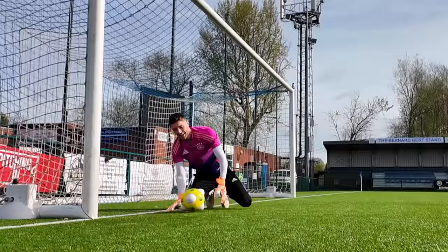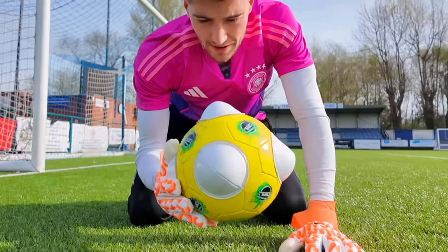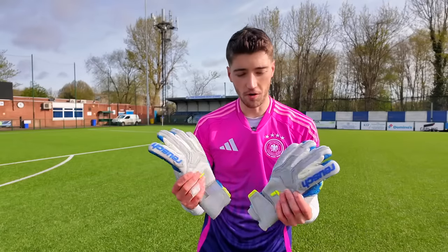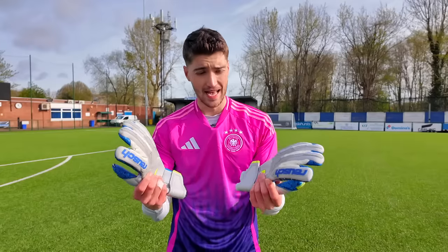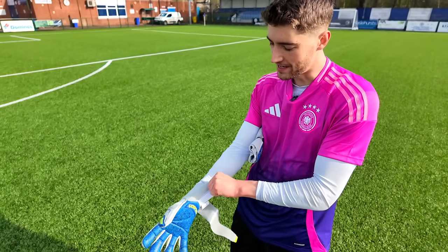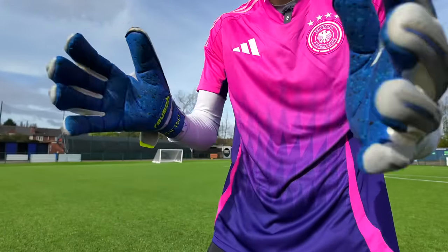Oh, that literally, the bomb will help me save that there. So this ball is crazy, but to save shots from this thing, you're gonna need a good pair of gloves. And these are the most expensive goalie gloves in the world, so let's test them out and see if they warrant the £190 price tag. Yeah, 190 quid is a lot of money for a pair of goalie gloves. Let's just go in nets and see how they do.